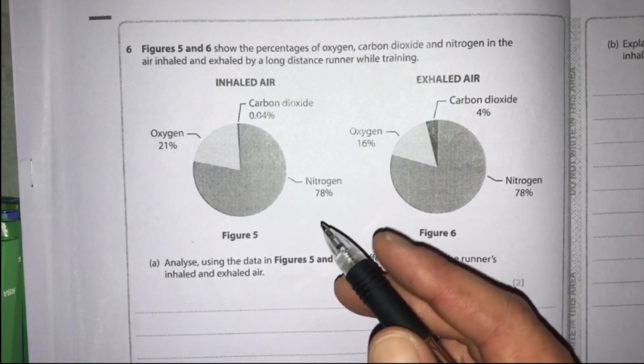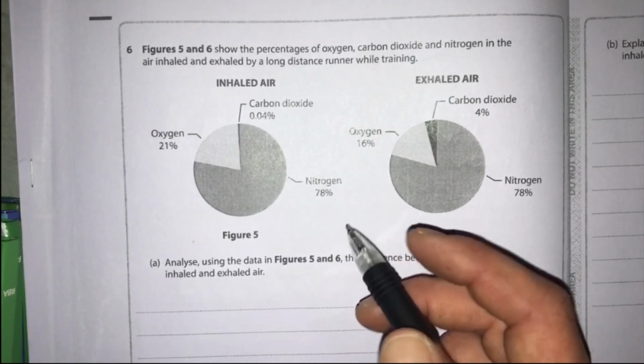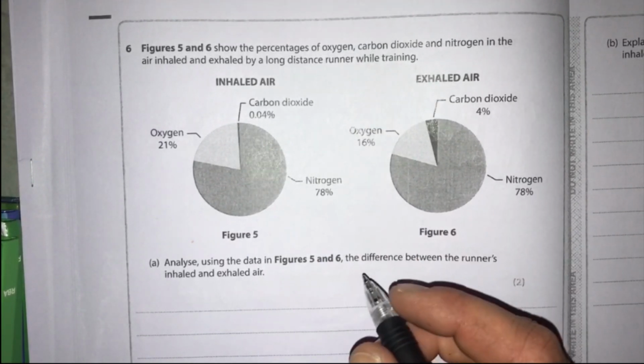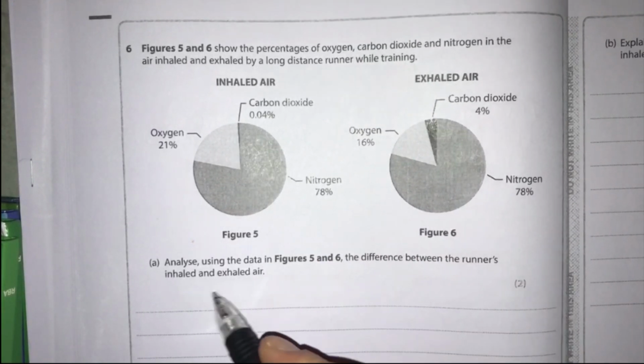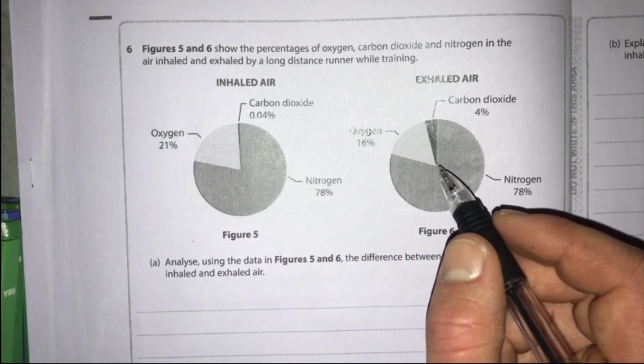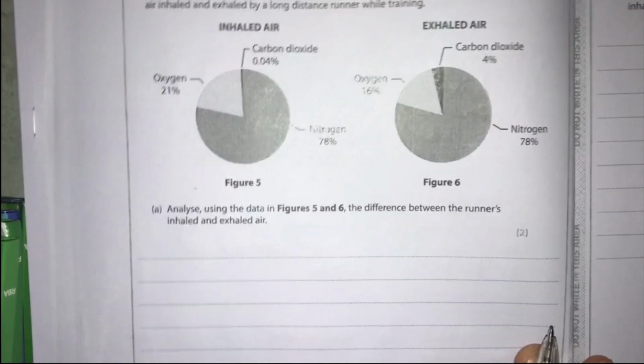And the way to do that is to also state the percentages as well when you're doing so you'll be very, very clear about the facts you're making. So we need to just make 2 facts about the difference between inhaled air and exhaled air. So this is what I would write for this answer.